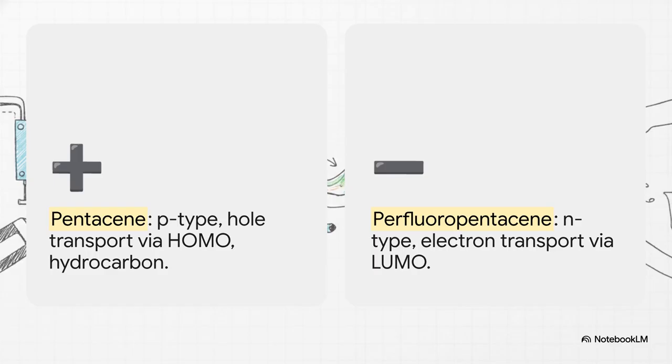By simply tweaking the chemistry just a bit, we can entirely reverse the material's function. If we take that exact Pentacene molecule and replace all 14 of its hydrogen atoms with highly electronegative fluorine atoms, we get perfluoropentacene. Fluorine acts kind of like a vacuum, strongly withdrawing electron density right from the center of the molecule. This significantly lowers the LUMO energy level.